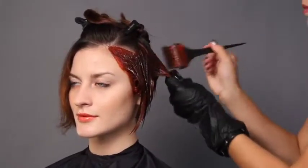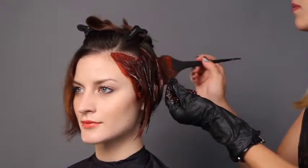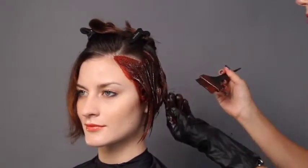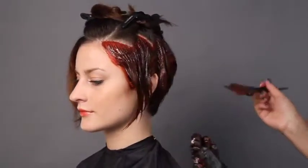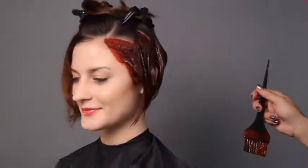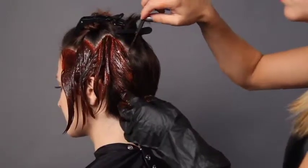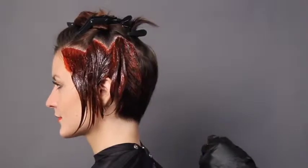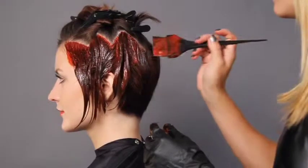With your zigzag parting, you want to make sure that you don't cut the zigzag too deep because you don't want to interfere with the two tones. You want to definitely have them be separate for this look. So you want to make the bottom layer the majority and the top layer is just in the crown. As you can see, I'm working towards the back. Again, going with the partings.